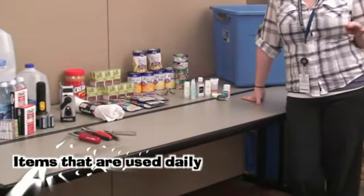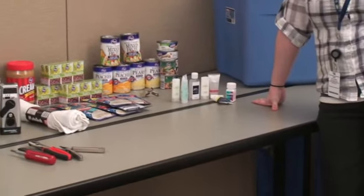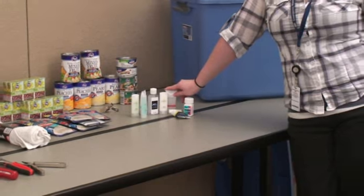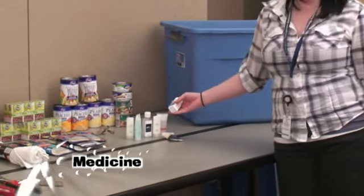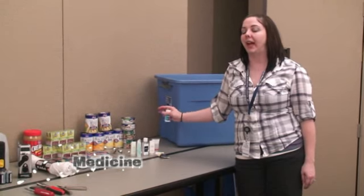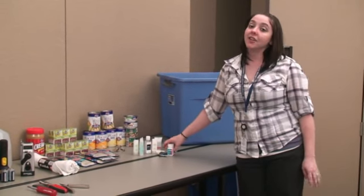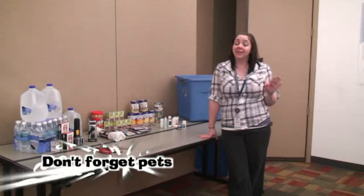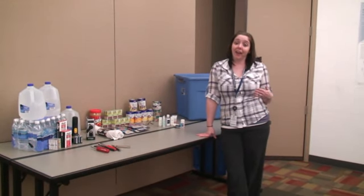Anything that you use in your everyday life, if you want it, you need to add it in there. This counts: soap and shampoo. Nobody wants to be the stinky guy in the house. Also, if you take medicines every day, make sure that you've got at least a copy of your prescription if you can't have a copy of the medicine in there. And let's not forget about Fido and Fluffy. Pets get hungry too, pets need medicine. Make sure that you're taking care of your pets.